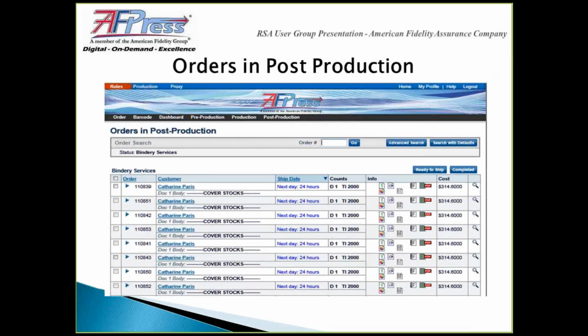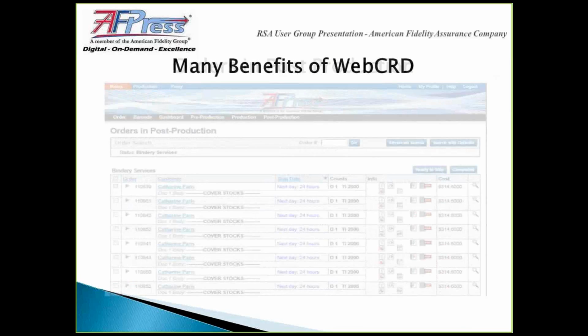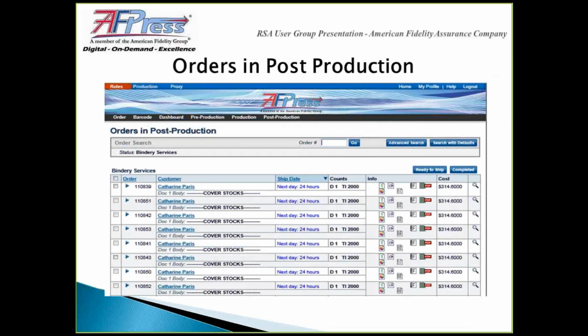Here's our post-production screen. Similar to the production screen, the post-production screen provides our bindery operators an easy-to-determine view of the status of orders pending in the area. Once the bindery process is completed, the order is delivered directly to our mail services center or to our on-site local departmental rep. So John, you're using barcoding to move orders along through the process. So once an order is printed, you can actually start using the barcoding workflow, and you've got the wireless scanners, right? Yes. Thanks for mentioning that.